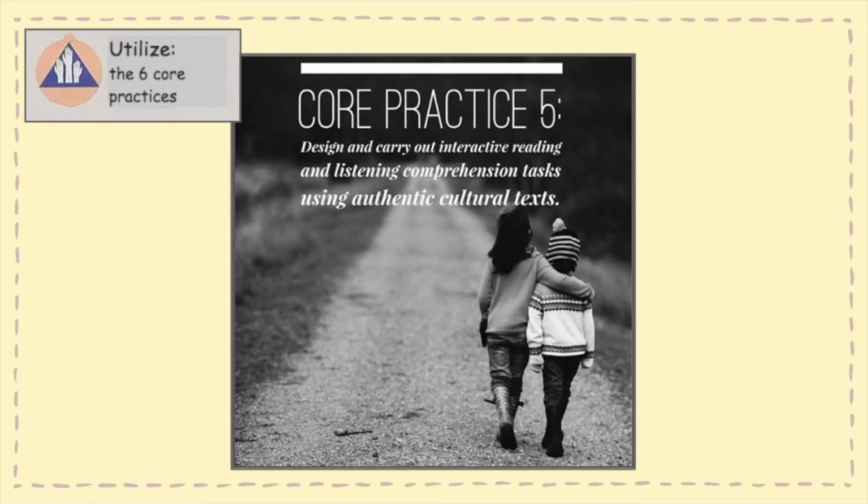This is listening comprehension, so this is the interpretive mode. And again, I'm going to give you a hashtag: authres, AUTHRES. It's short for authentic resources. And if you just put that even online, or Twitter or Instagram, you're going to be given a billion different options of authentic resources that you can use in your language classroom.